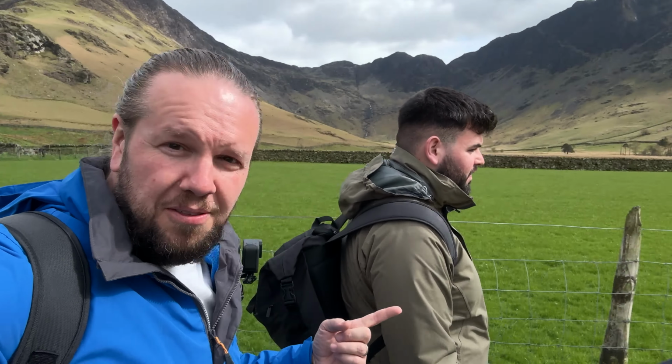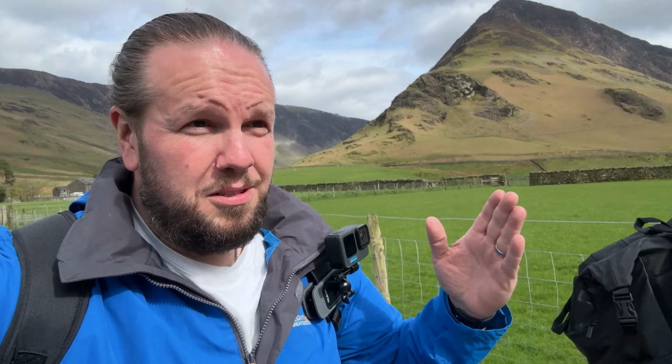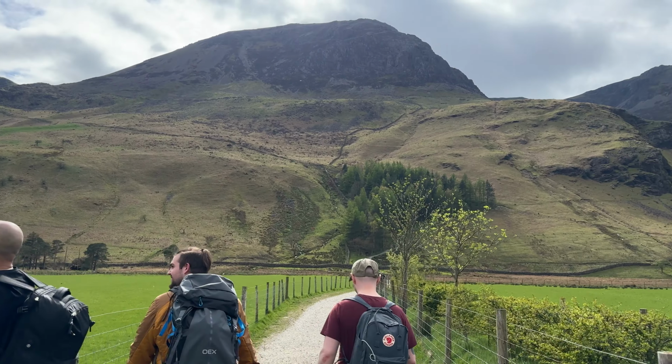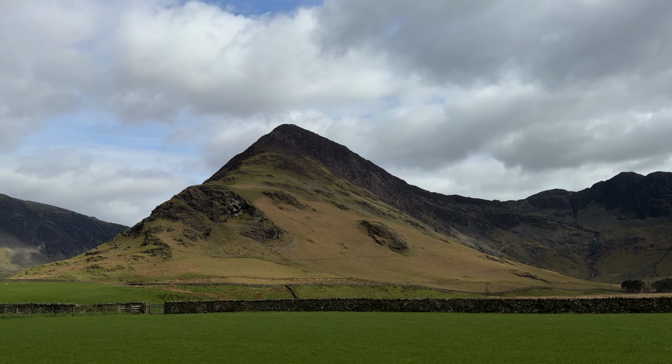Now got a 360 camera here, capturing it from every direction. We're just heading down to this lake. We're gonna jump in and have a little swim. Bailey's got a boiler on his back, so we've got everything we need. Look at this view, man. Absolutely stunning.